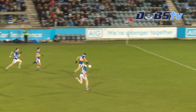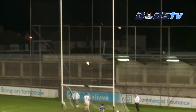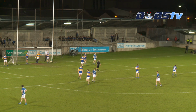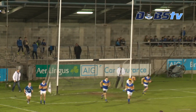Colin Lynch racing forward up towards the Skerries 45, left hand side, up towards the golf course end, steadies himself, shoots left footed. Is this another score? Yes it is. Brilliant from Colin Lynch. Smith, who's played well so far tonight. Smith right footed is going to take his point.